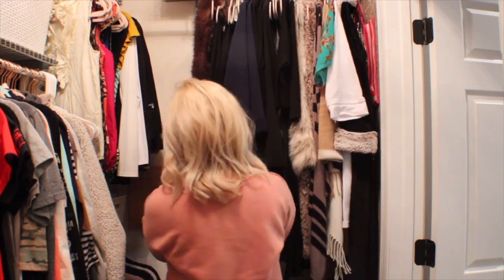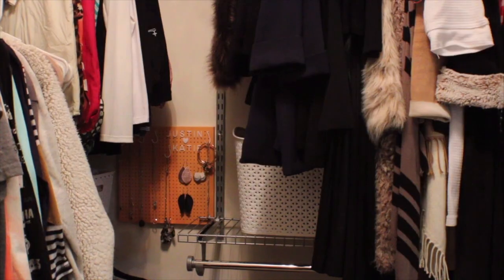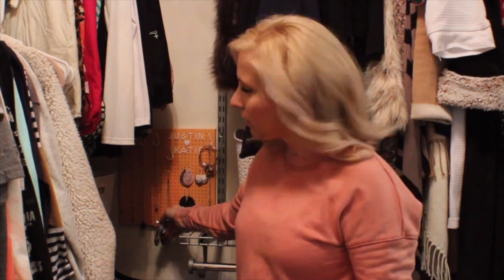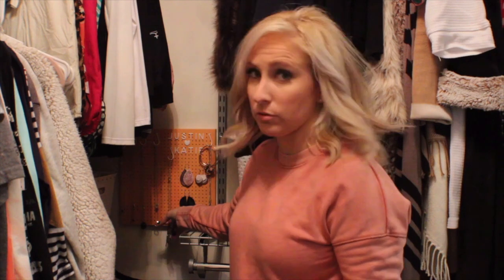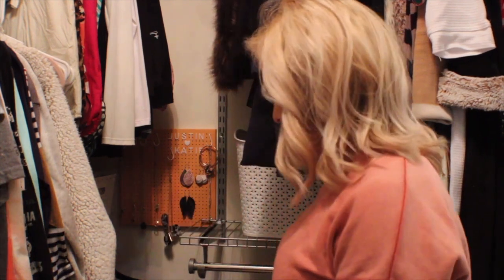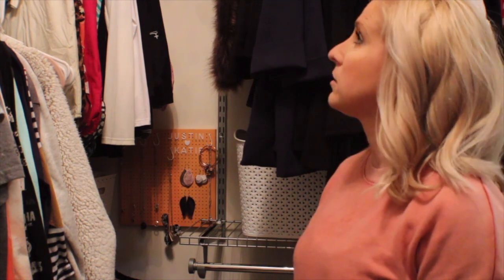And then back here, I put more everyday wearing jewelry. This actually used to be in the bathroom and I took it out because I didn't want it to get any hair products and anything on it anymore, because some of it is kind of nice jewelry and I don't want it to be ruined. So that's that. And yeah, I think that's it for this side.